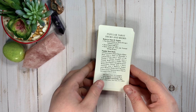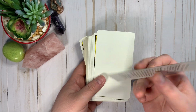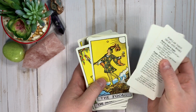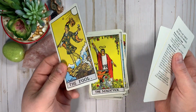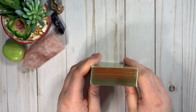But yeah, that's kind of neat. This cardstock is thick, right? This isn't the cardstock of the 1980s. It's a lot thicker, a lot shinier. It's still nice, but this is definitely like an early 90s cardstock.